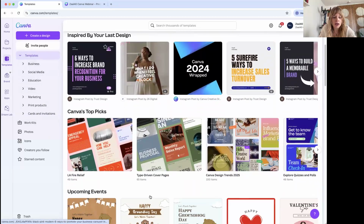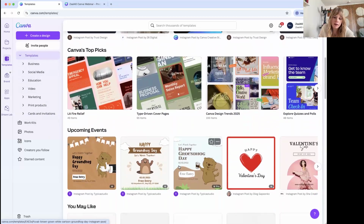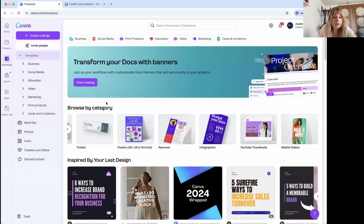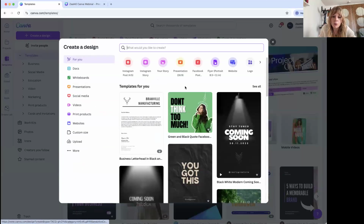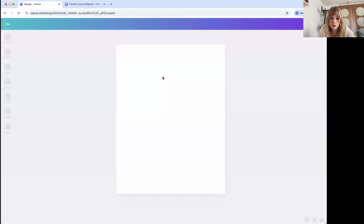So this is kind of where you would want to go if you were searching for a template or ideas to create some marketing collateral for yourself. And you can click through all of these on your own and see what each has to offer. But what we're going to do today is create a social media design. So I'm going to come up here and go to create design, and open this, and we are going to be creating just an Instagram design. So I'm going to go over here to social media, and I am going to click Instagram post and choose that.